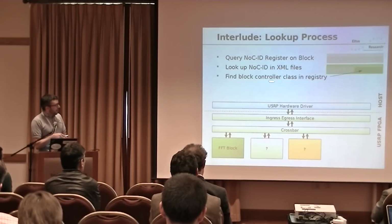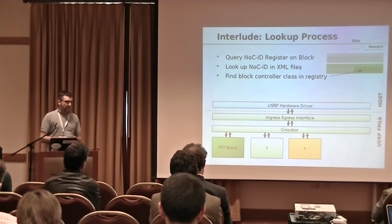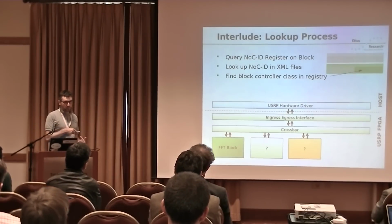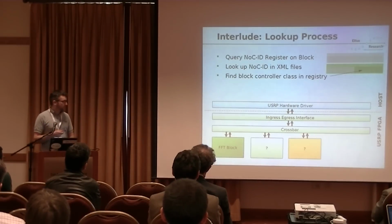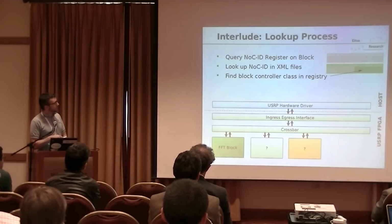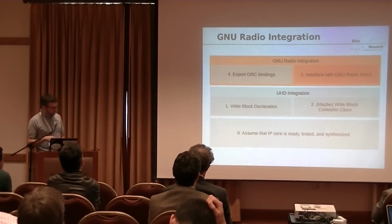From the name, we actually can look up in a registry if we have a dedicated C++ class that will control this. If not, we will use a default C++ class, which has most of the features implemented. Yes, that's pretty much it.